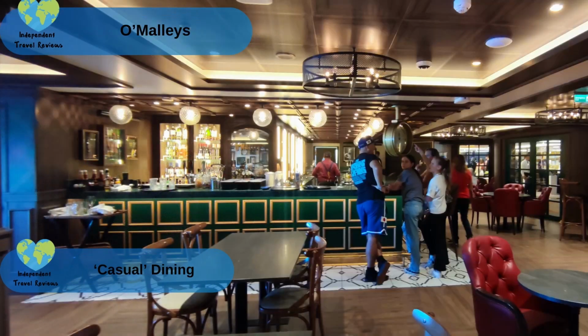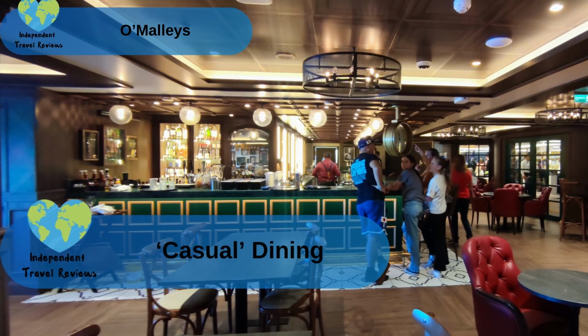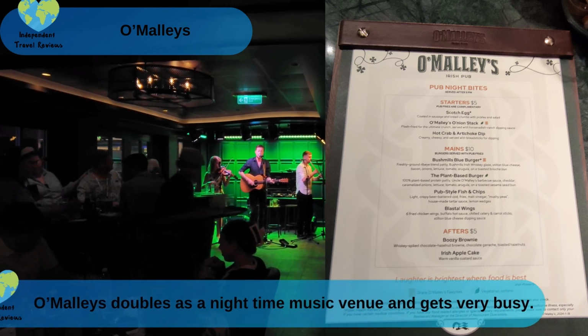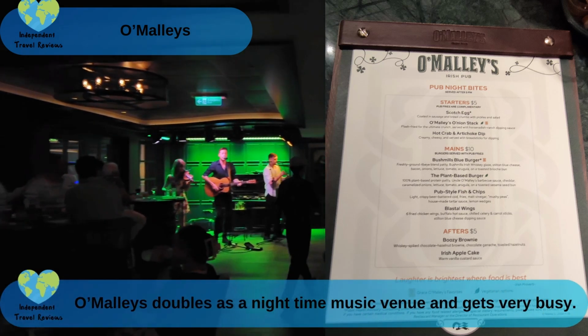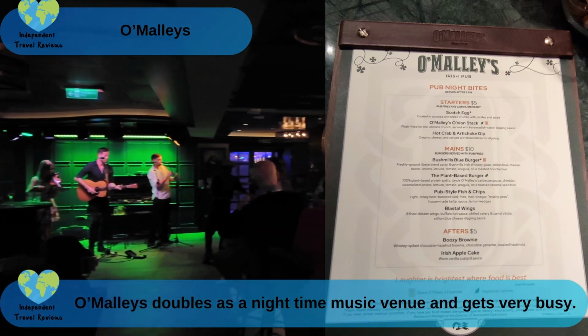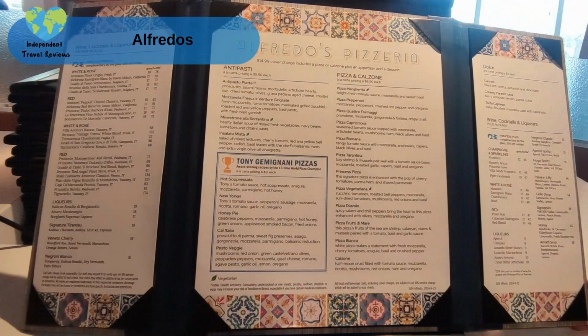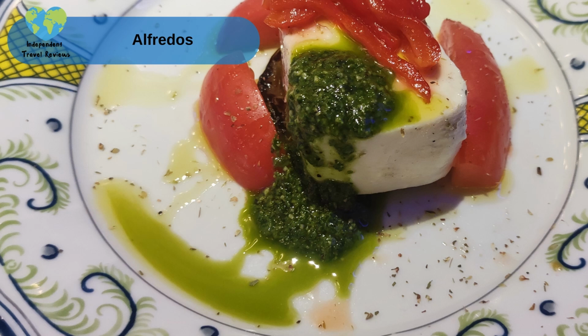Next, we have what are badged as the casual dining venues. These are O'Malley's Pub and Alfredo's Pizzeria, and here you either pay a modest fee or they are included in the packages. We ate at Alfredo's and enjoyed the atmosphere, and our calzone was very tasty, but whether it's better than the free cooked pizza on deck 9 is debatable.